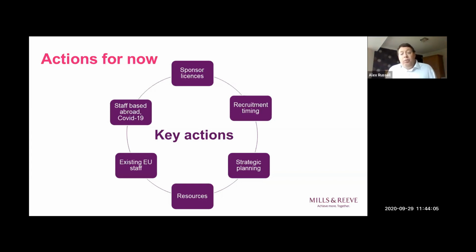I think the second area is around recruitment timing. So thinking carefully about that, particularly in relation to EU nationals. If you've got EU nationals in the pipeline to be starting with you, if they can come into the UK, start and be resident here before the end of December 2020, the end of this year, that's preferable to them coming in from January 2021 onwards. Why? If they're here this year, they're covered by the EU settlement scheme, much cheaper, less costly, better for the individual, much better route to settlement in the UK, rather than having to get a skilled worker visa with all of the issues and costs that we touched on earlier. So think about your recruitment timing over the next few weeks and months.